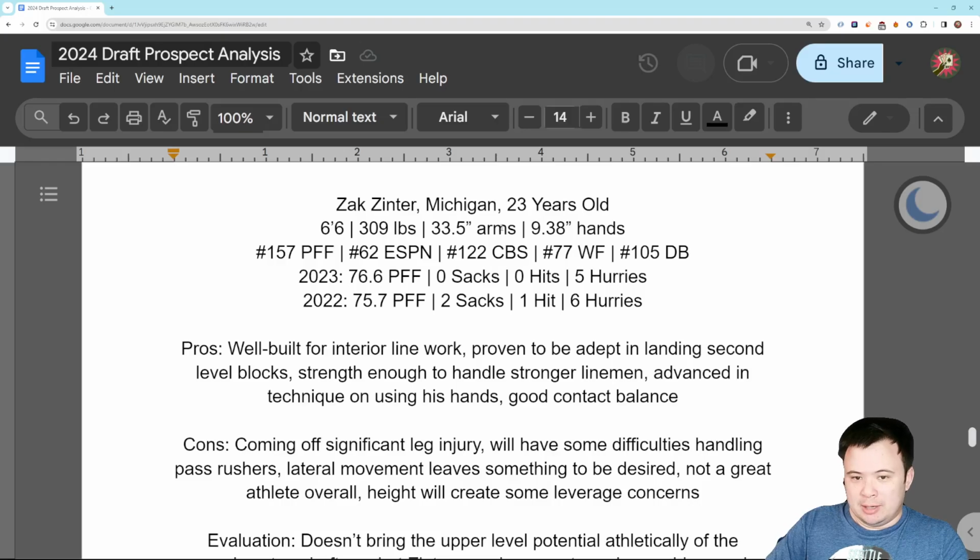He definitely would be if he didn't break his leg, and that needs to be talked about when it comes to Zak Zinter here. He is coming off a pretty major leg injury, but before then, he was playing some really good football. 23 years old, 6'6". That's a little bit of an alarm bell. We'll come back to that. 309 pounds, 33.5-inch arms, 9 and 3/8-inch hands.